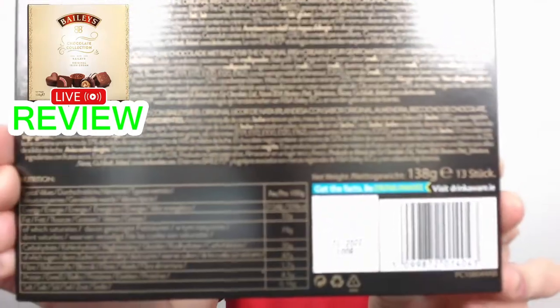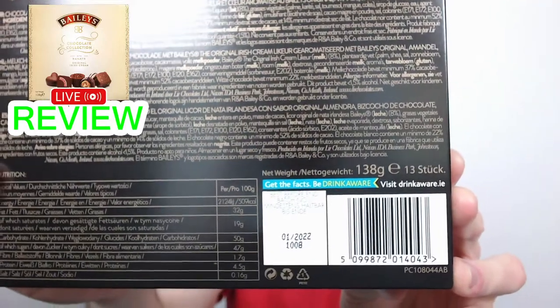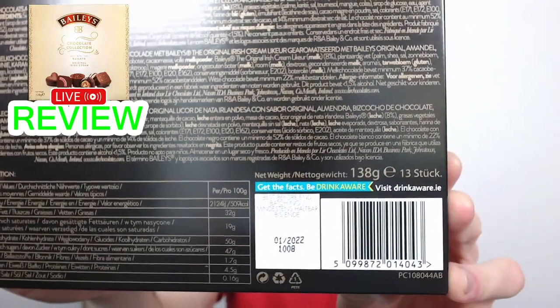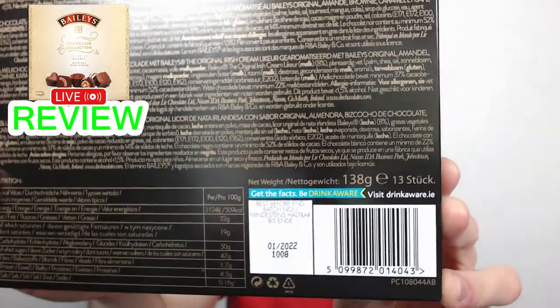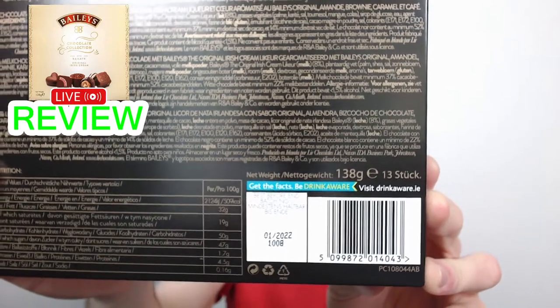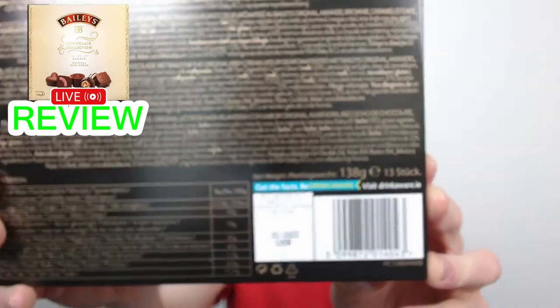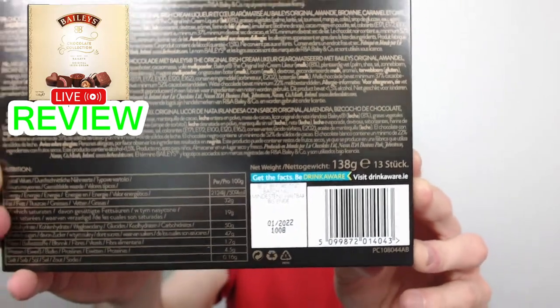Okay, so there's the calories on the bottom left. I've offset it slightly so I can read it at the same time because my camera's in the way. So per 100 grams, it's 509 calories, 32 grams of fat, 19 of which are saturates. Per 100 grams, that's not too bad. In my recent videos, I've been saying that between 500 and 600 calories seems to be the norm for a chocolate treat per 100 grams. And this is very much on the lower end of it. So not too bad at all.